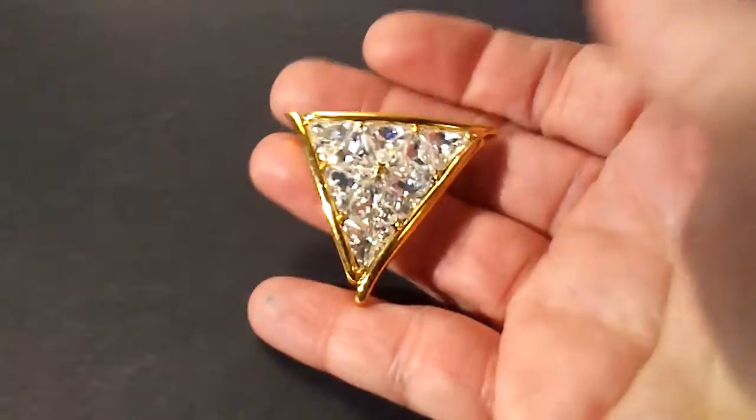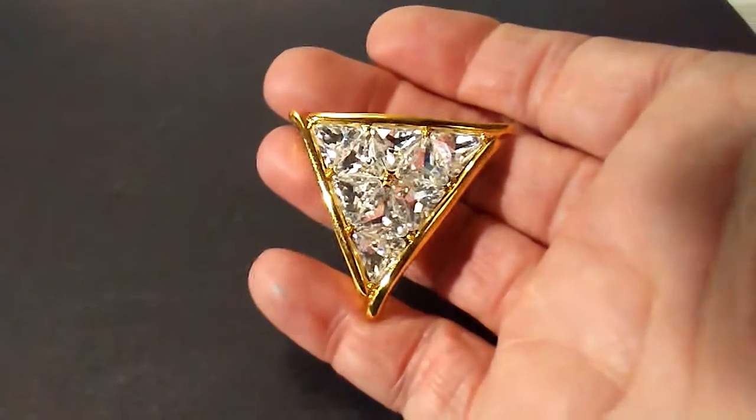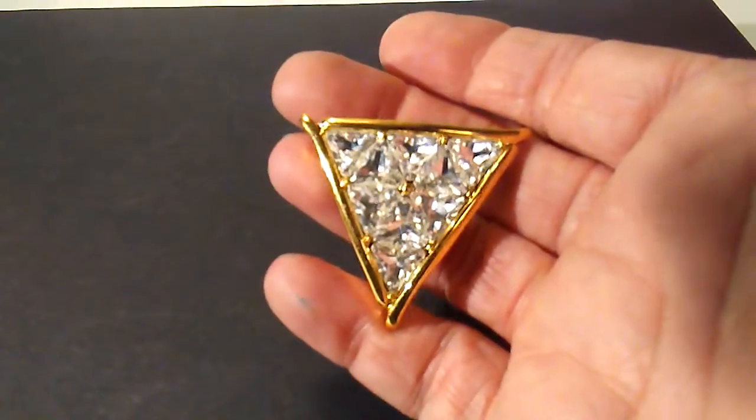I thought I would do a video of a few brooches available in our shop, Inspire Motion, on Etsy and eBay. The first one is a Butler brooch. It's a triangle with clear rhinestones. Very nice, very blingy. So there's that one.